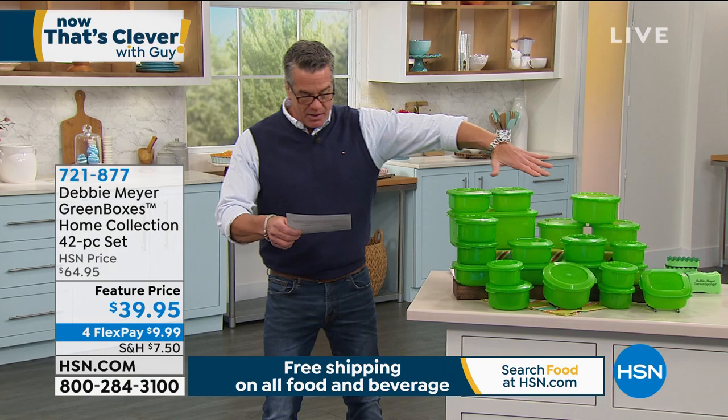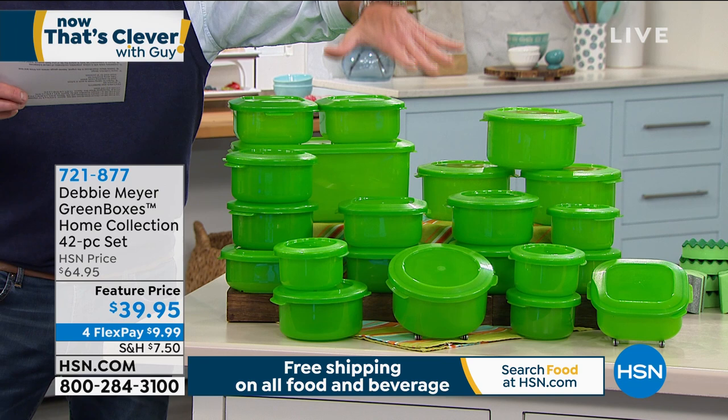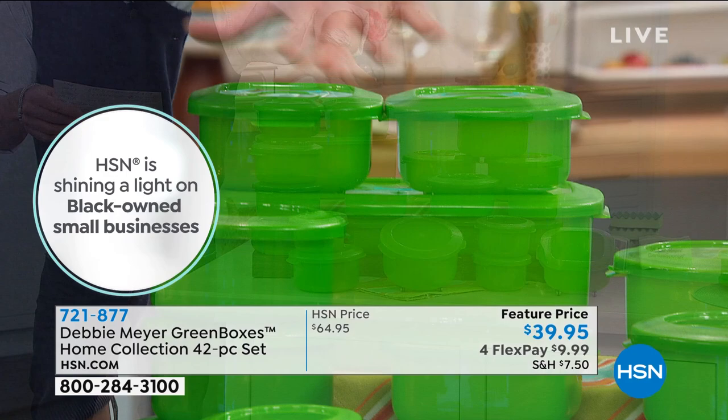I want to show everybody the collection. It's huge. I can go through it, but I just got it written down here, so we'll do it real quick. You're going to get 5 of the 2-cup, 16-ounce round green boxes with the lids. You get 5 of the 4-cup, 32-ounce round green boxes with the lids. You also get 4 of the 6-cup, 48-ounce ones, 1 of the 6-cup square green box with the lid, and you get that 6-quart rectangular bread box with the lid. All this is included for one price.